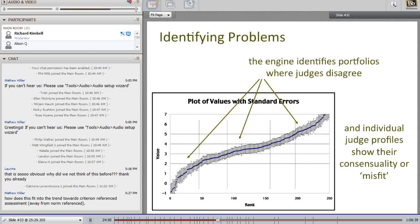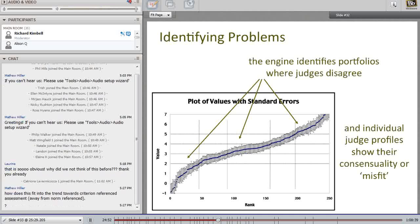Moreover, the judges that are taking part in this process are developing their own profile. We call it a misfit. A misfit statistic attaches to every judge, and it's a measure of their consensuality with the team.